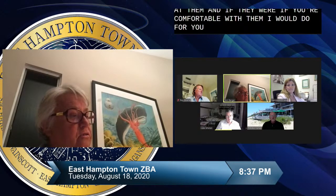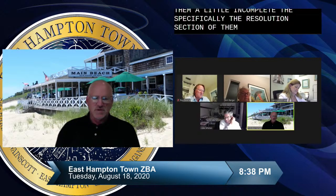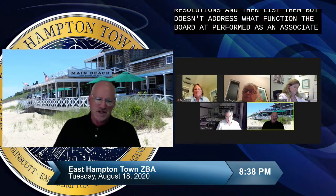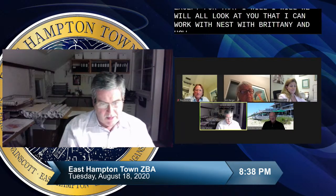August 11th, I confess I have not looked at them. Actually, I printed them out, so it's perhaps good that we're not moving forward with them, because I found them a little incomplete. Specifically, the resolution section doesn't really indicate what we did. It just says resolutions and then lists them, but doesn't address what function the board performed as it relates to each of them. So I think they should be a little more specific on what we did or didn't do. Great. Well, thank you, Tim, for that. We will all look into that, and I can work with Nancy and with Brittany and guide that, and we'll try to get that straightened out. So I appreciate that, Tim.